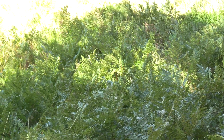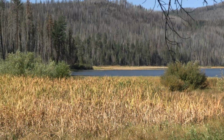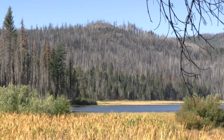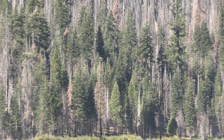But other impressions out here is just that this place is thriving. Really, really booming in the burn. There's tons of insects. Sandhill cranes out here. Hawks. Ton of deer sign, bear sign all over the place. Mountain lion scat, bobcat scat.